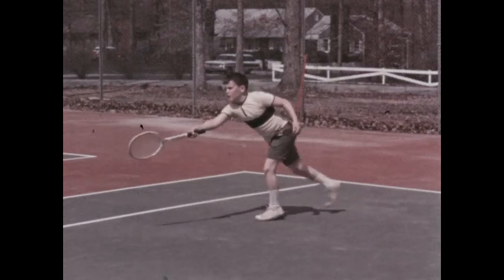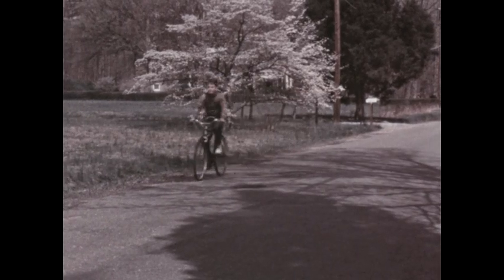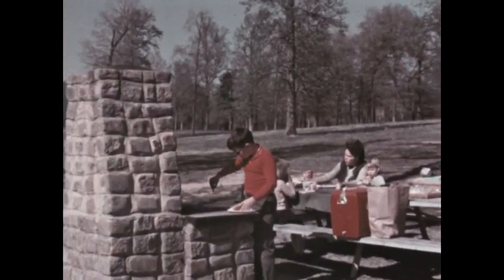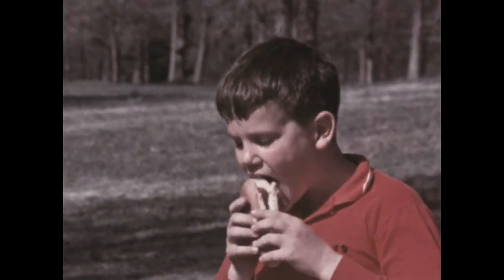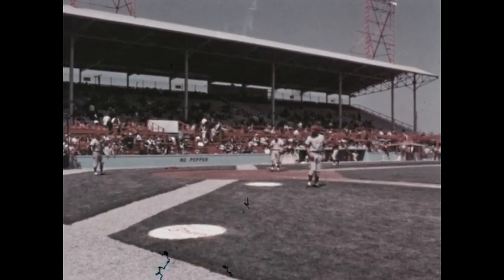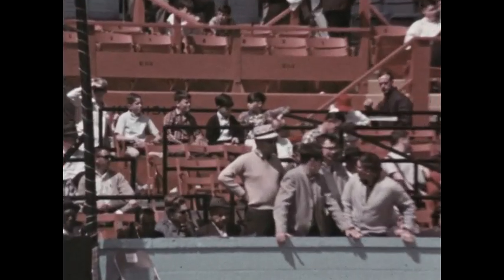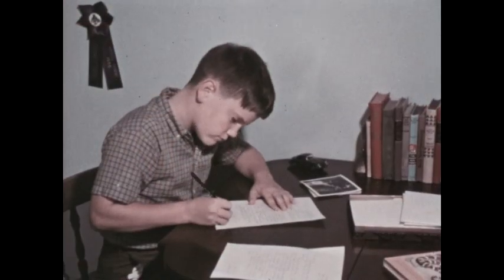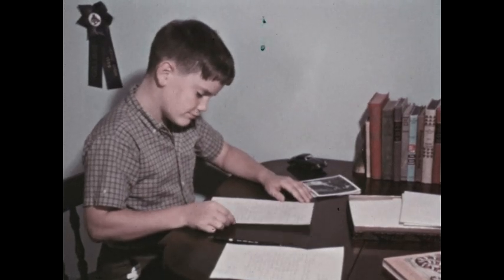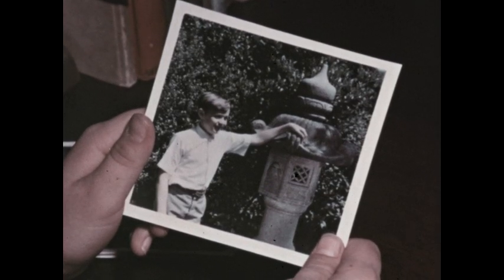Jack tells Bob about the different things he's been doing. Playing tennis, taking long bicycle rides, going on picnics, having a really good time. One day, Jack and his friends went to the ball game. In his letter, Jack tries to show his feeling of friendship for Bob. Corresponding with Bob this way is almost like a short and enjoyable visit.